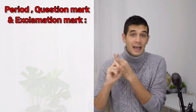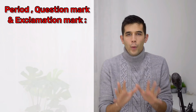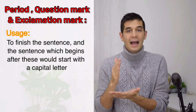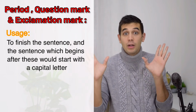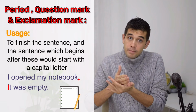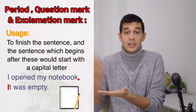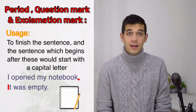First, let's talk about period, question mark, and exclamation mark. When do we use these? We use these three to finish the sentence. And the sentence which begins after these would start with a capital letter. Look at these sentences, for example. I opened my notebook. It was empty. As you can see, the period has finished one sentence, and the second sentence starts with a capital letter.